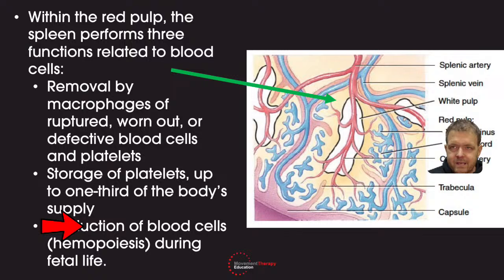Cool. So within the red pulp, so this section here, although it's yellow on this image, that's the red pulp. The spleen performs three functions related to the blood cells. They remove macrophages that have been ruptured or worn out. Okay, so now what we've got is a transfer of all the debris and all the rubbish from the lymphatic activity into the veins to take that back and be pumped to be cleaned again.